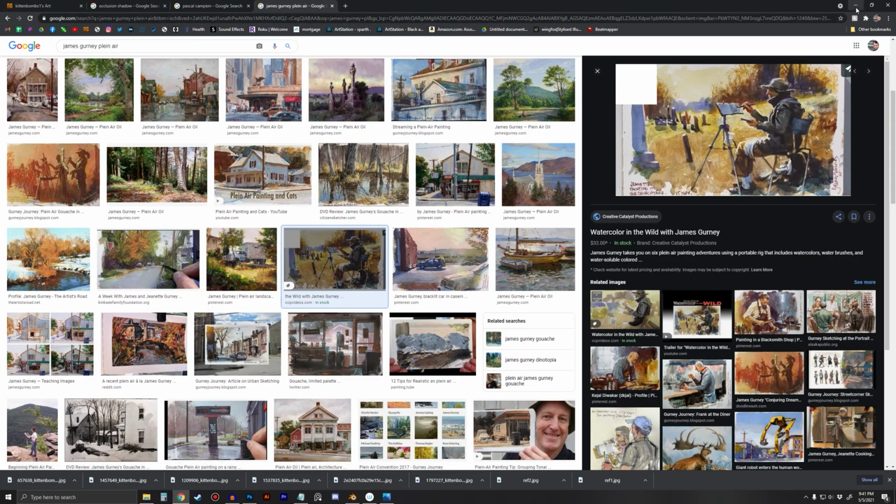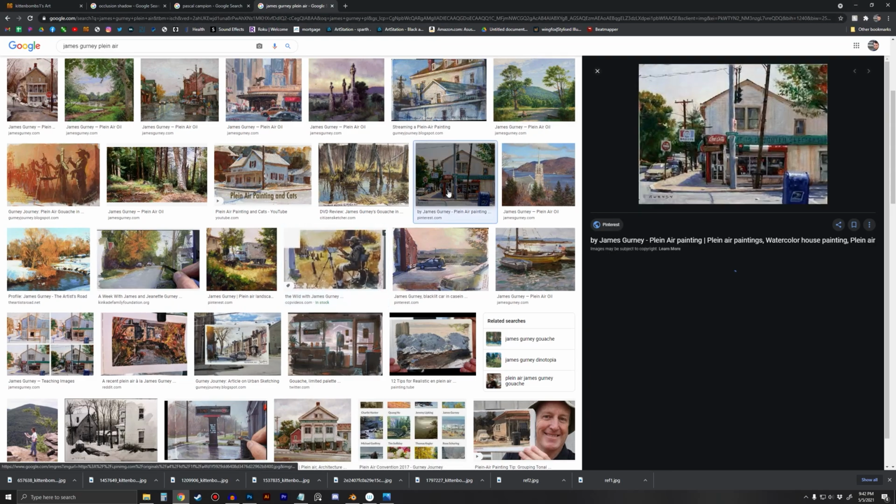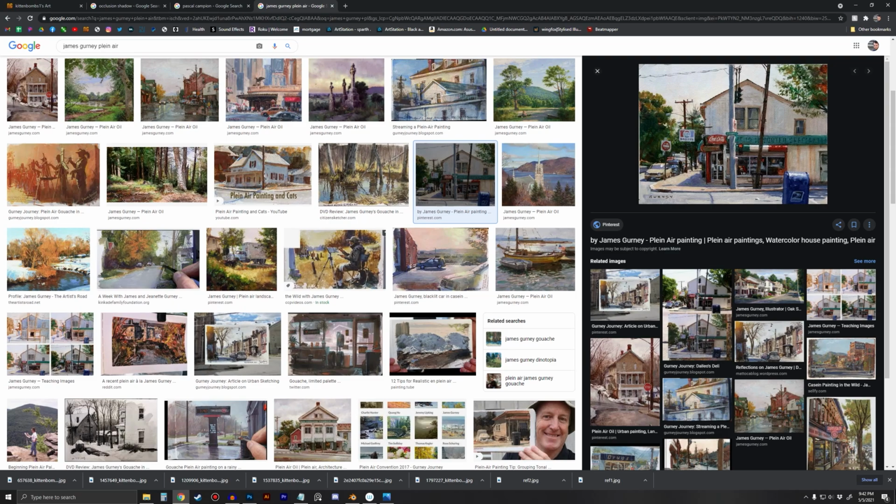So, how do you get realism? How do you get realistic lighting? Well, right here's your answer. Painting from life.